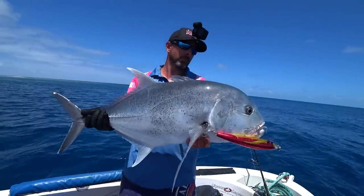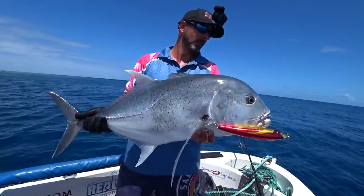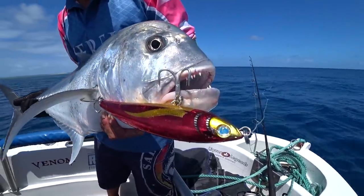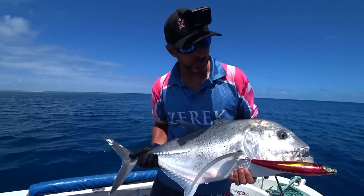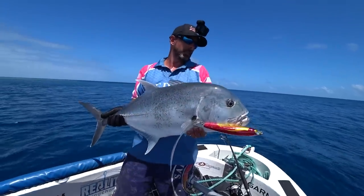There we go, nice little GT. He's not a real big one, this one. Still goes bloody hard. He's on the new Venom V-Stick in the Iron Man colour. This particular colour's been actually slaying fish. I think it's just that really bright, chromey, reflective look. They've seen them a long way away.